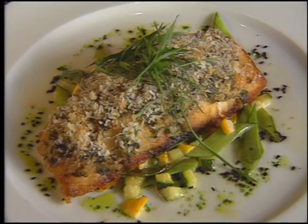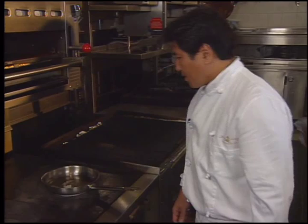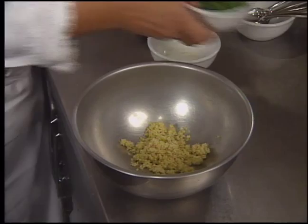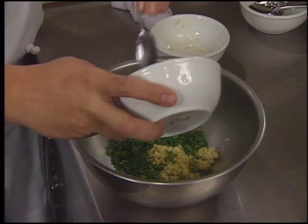First thing we want to do is heat up the peanut oil. And you want to heat up the peanut oil to just smoking. While that's heating up, you want to add freshly minced ginger. This is really easy because it's a 1-to-1-to-1 ratio of green onions or scallions to ginger to peanut oil.